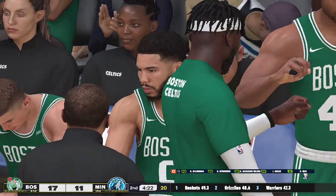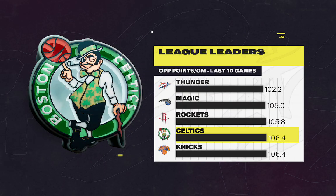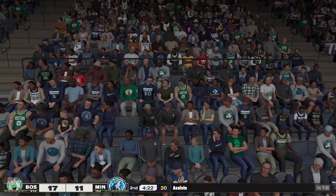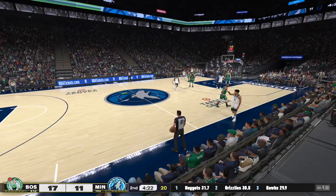Let's take a look at the best defenses in the league over the last 10 games. Fourth, the Celtics. Over this last stretch, their defense has been airtight. The opponents have had a tough time executing at the offensive end.